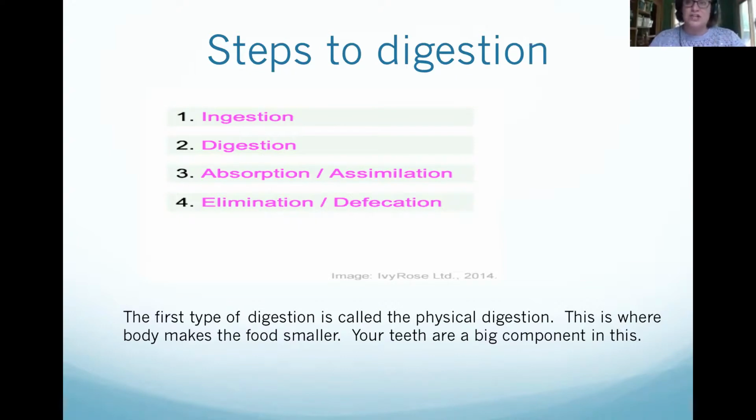Then we have the digestion. There's some changes that happen to our food when we digest our food. Then we have the absorption, where our body is going to use all of the vitamins and nutrients that we need, and whatever we don't need gets eliminated. That is also part of our digestion.